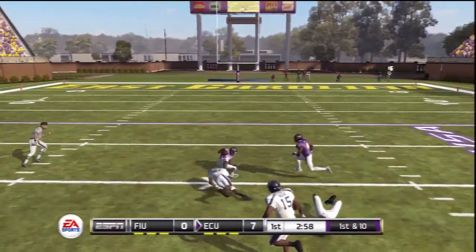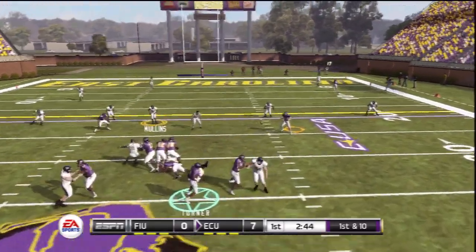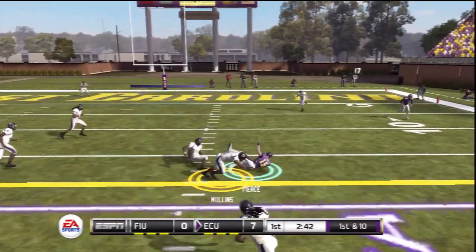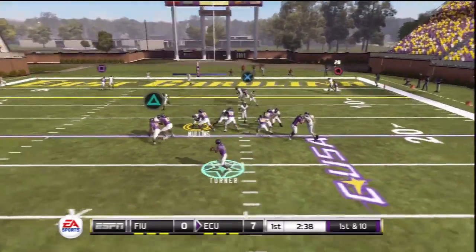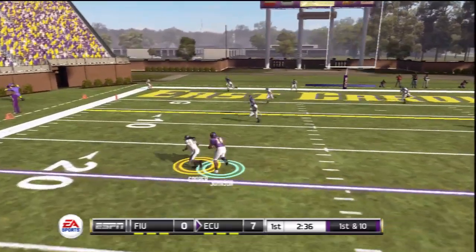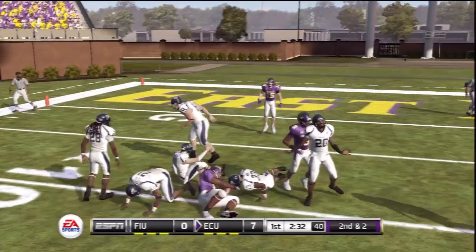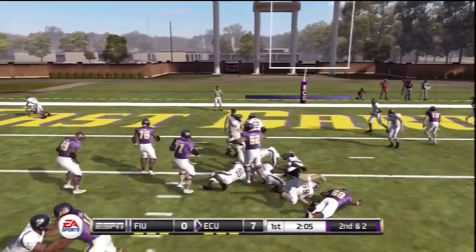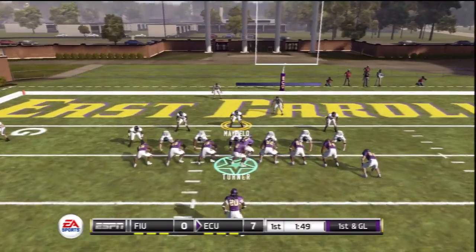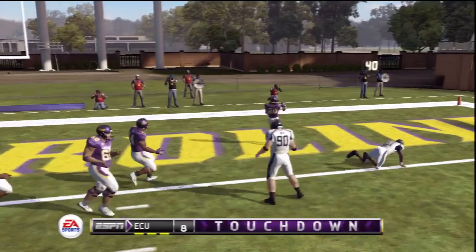Receivers got the first down. Turner drops to throw. That's a great tackle. Dumps it out left. Got the fullback. And he tackles him hard. And they get nice yardage. Touchdown, East Carolina.